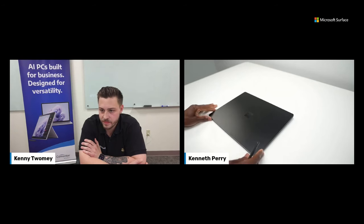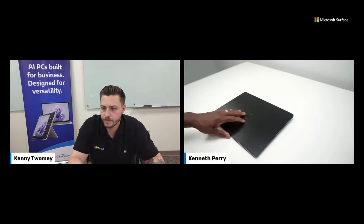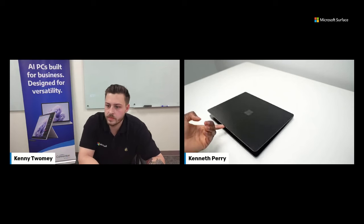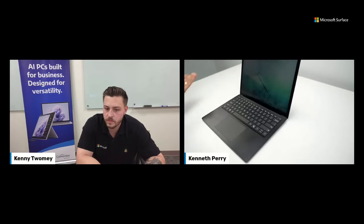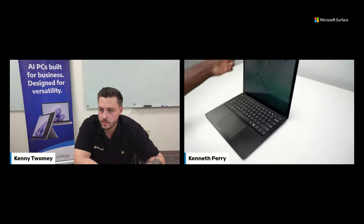And what I mean by that is, when we design a device, we have this 100,000 square foot lab in Redmond, and we have this human factors lab. And so what we do is we look to see how humans interact with our devices. So the ability to open a device with one finger is huge without it moving, right? And so I can do that in several different places here. No problem at all. On this side as well.